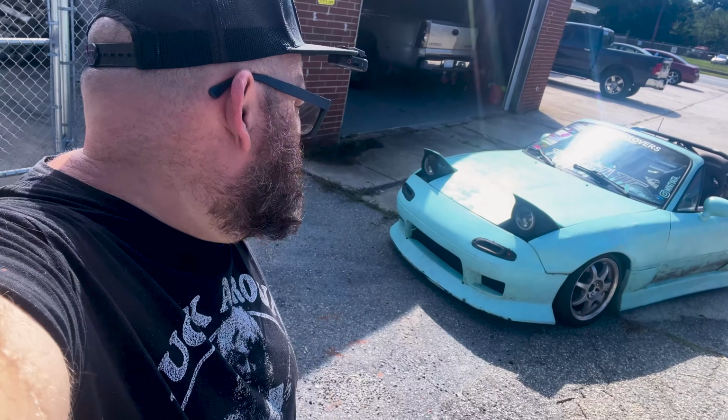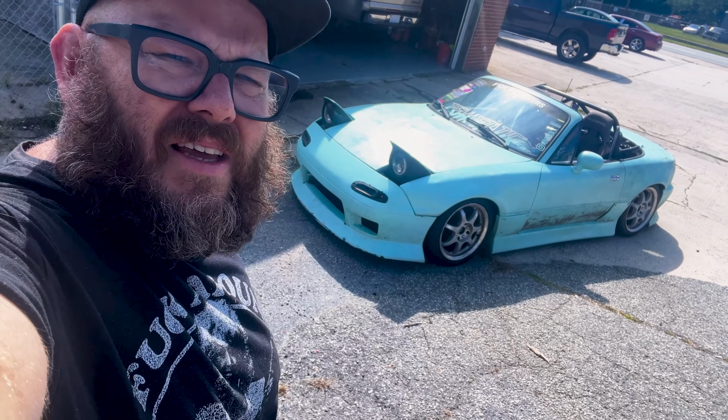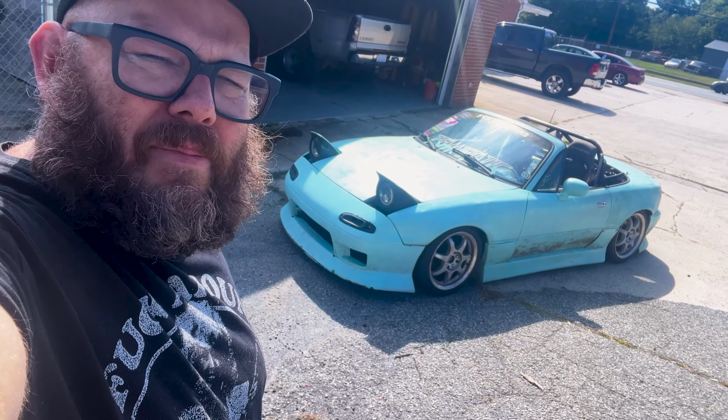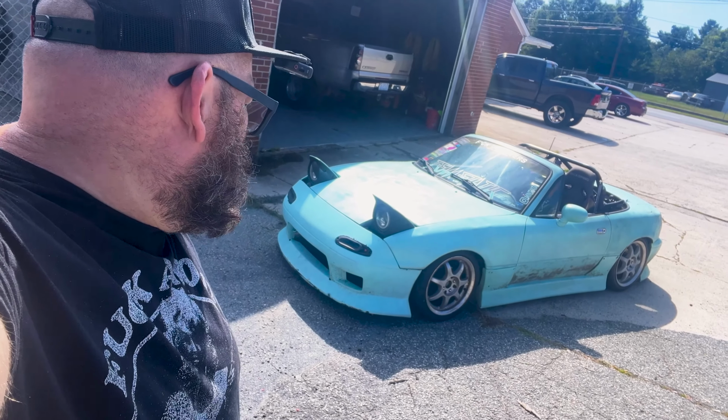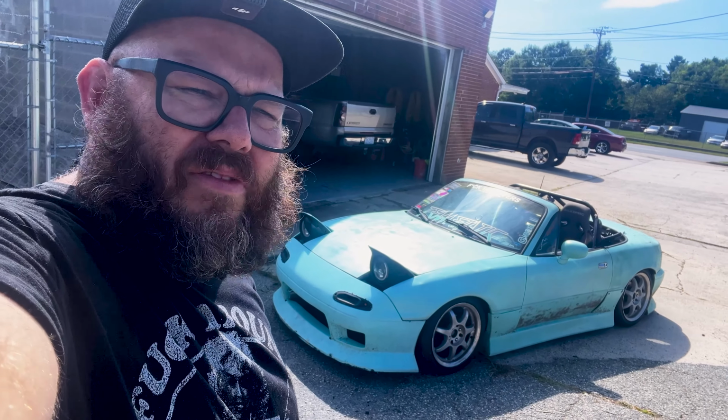This is Jamison's Drift Miata. Pretty nice car. I've helped him do a fair amount of work back in the day on this. I didn't help him with that paint job. He did that on his own, but it looks pretty cool. It needs to be retouched, but it's a cool little drift car. I've watched him go drifting at Piedmont a few times in it. But all right, we're gonna wrap up today and keep on moving on.